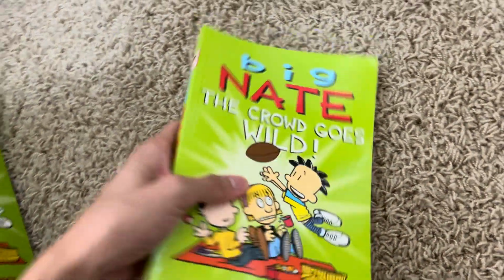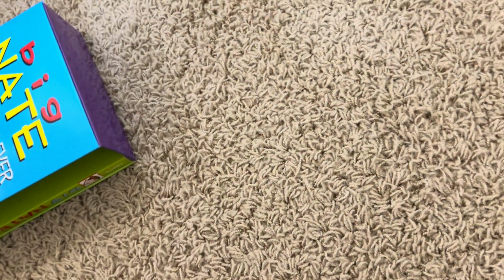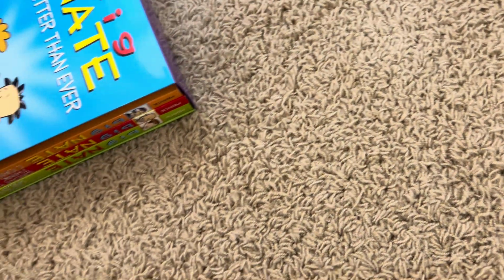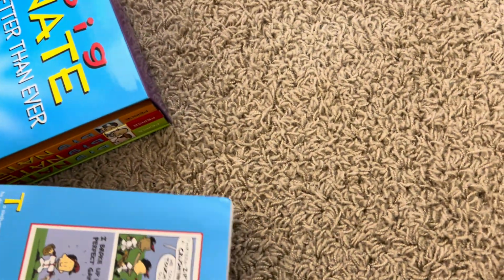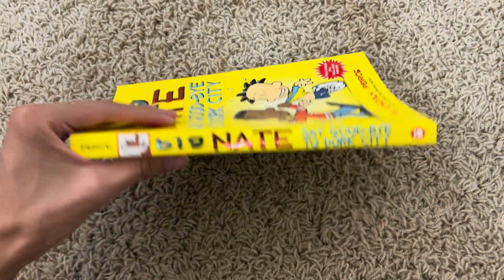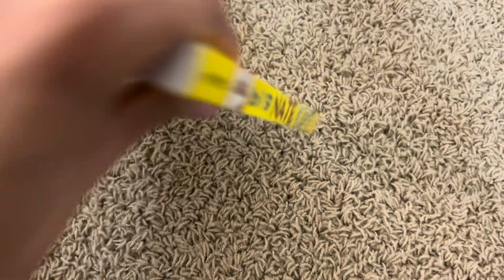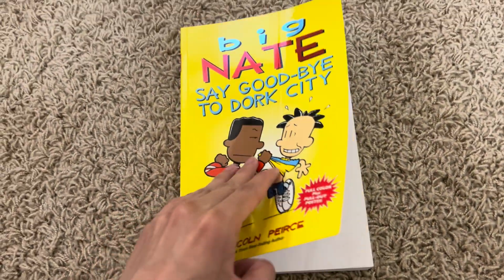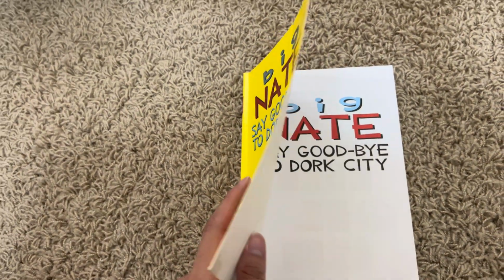Alright, let me put this back in. Alright, next is Say Goodbye to Dork City. The spine shows Spiffy the dog. Unfortunately, the front cover of this is a little bit bent, but it's fine.